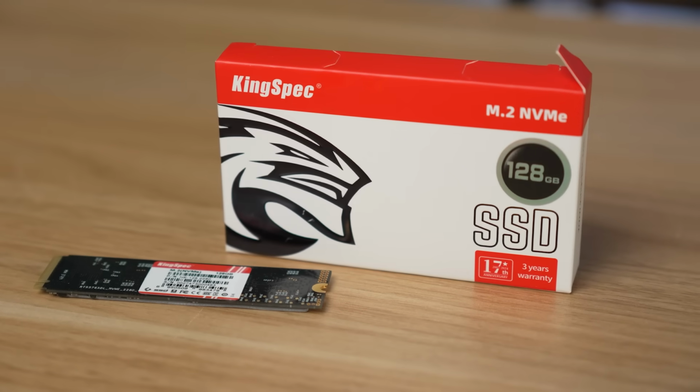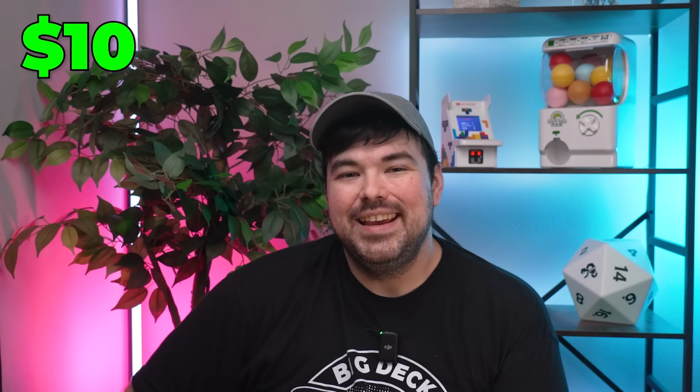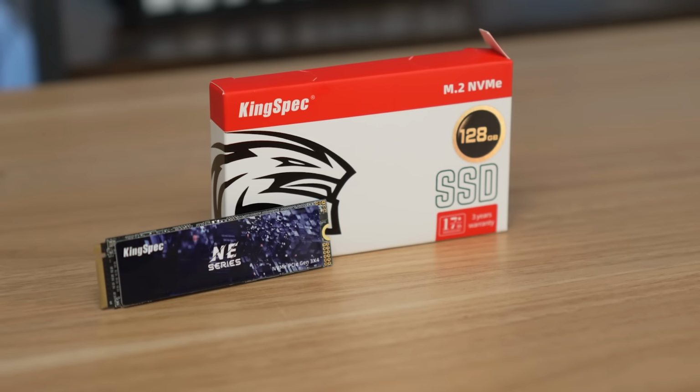Now, I originally wanted to swap it out for one with more storage, but this drive only cost me $10, and for that price, I think it could be great for someone on a really, really extreme and tight budget. 128 gigs is not a lot these days, but it will hold your operating system, your programs, and even a AAA game or two. So in the machine it goes, but again, I really recommend buying more if you can afford it. And last, but certainly not least, we need to pick a graphics card.